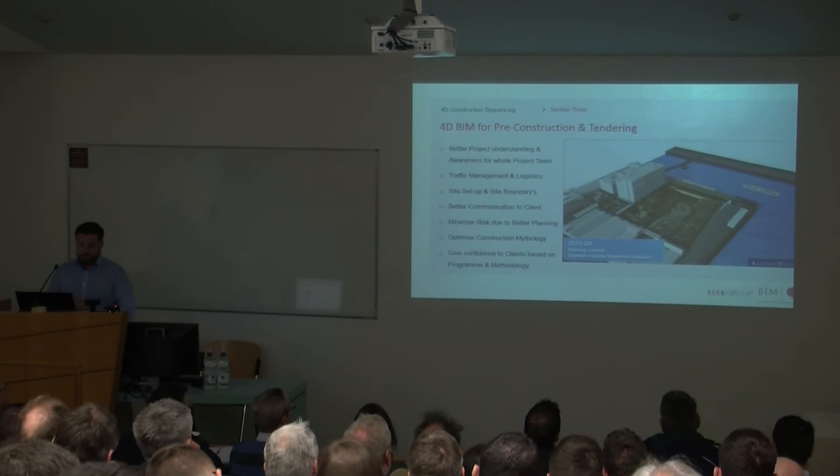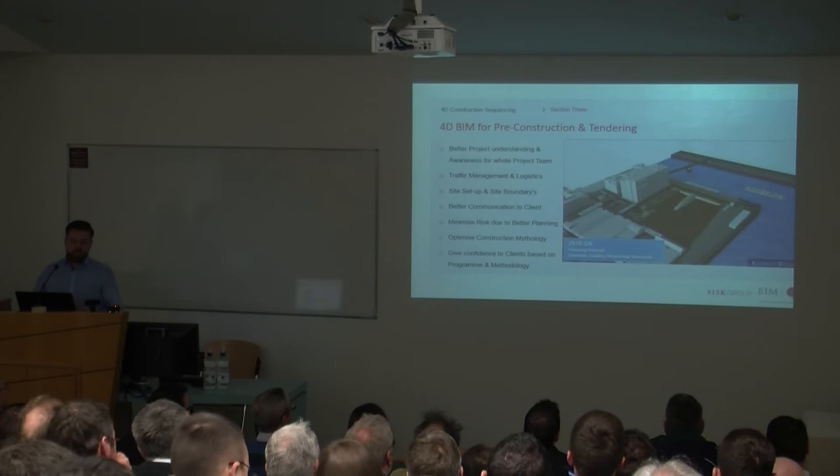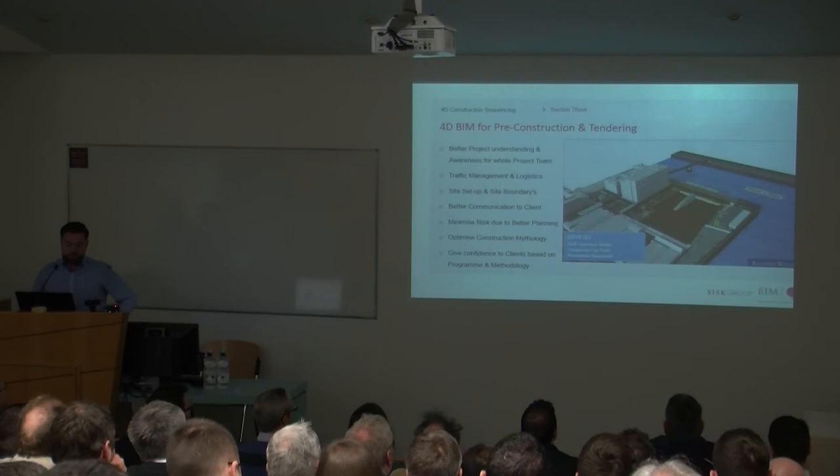So on this, you'll be using it for better project understanding and awareness of the whole project team, traffic management, logistics, site setup, site boundaries, better communication to the clients, minimizing risk due to better planning, optimizing construction methodology, and giving confidence to clients based on the construction program.